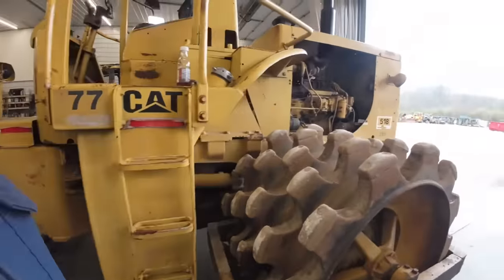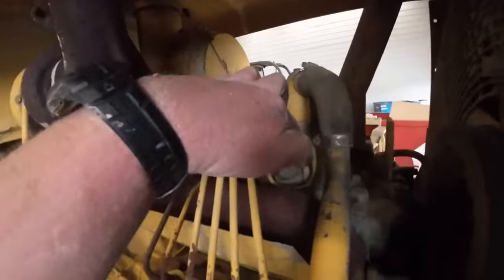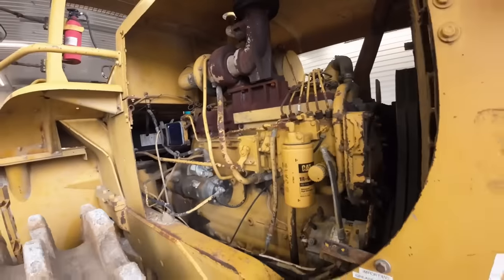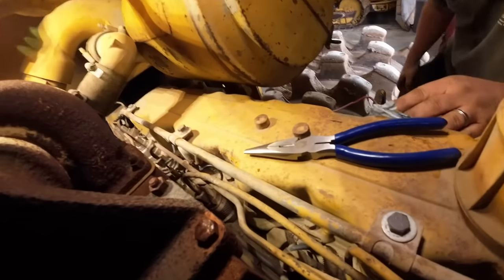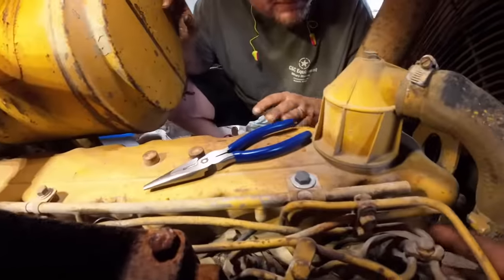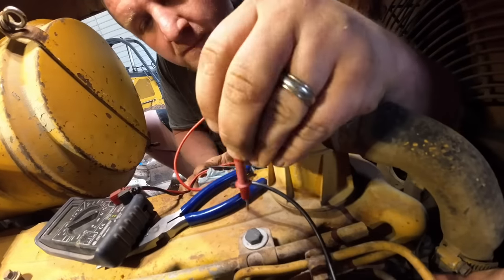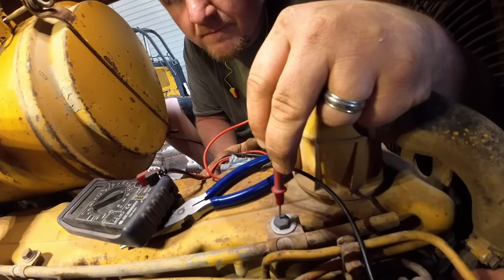About the only thing we got left is to change those glow plugs out. They're right in there. Sometimes those can be a pain too, so we'll see what we got going on there. Did you get all of them? Oh, bud, that's a lot of heat in this little space. So we're gonna test these little glow plugs with continuity. I think I tested this one the other day. That one's good.